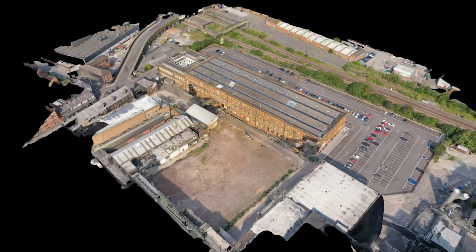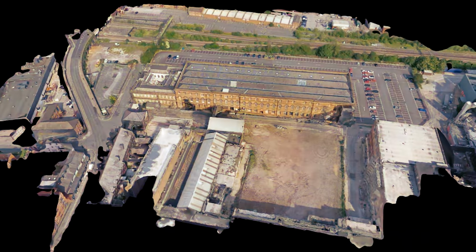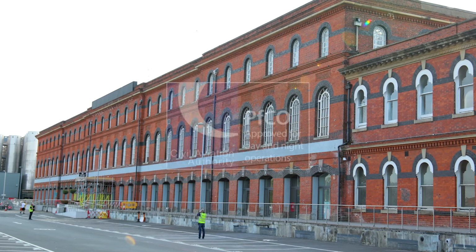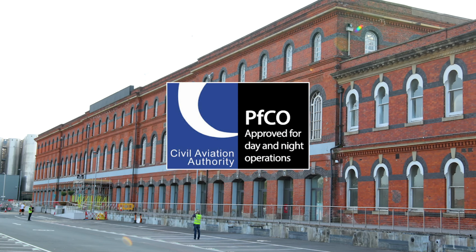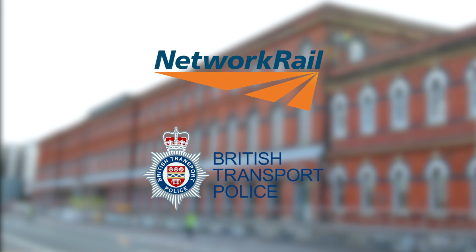Following our survey, our client was provided with a detailed report in addition to a three-dimensional graphical flyover. To carry out this work safely, our PFCO certified team had to conduct a thorough pre-survey risk assessment that included seeking authorisation from Network Rail, British Transport Police and the building's tenants.